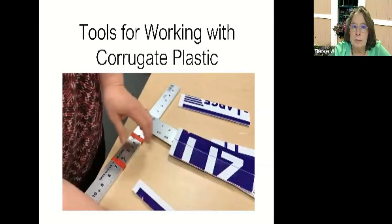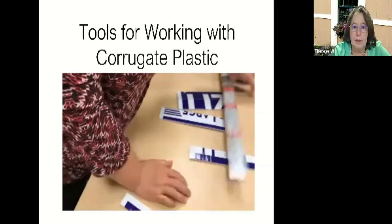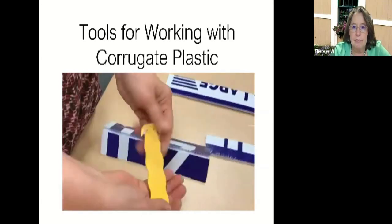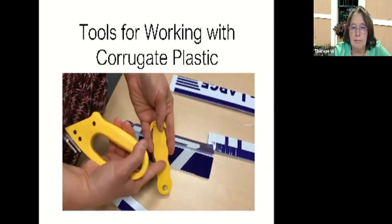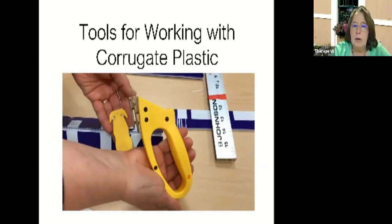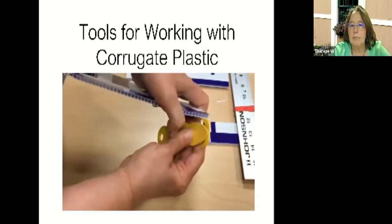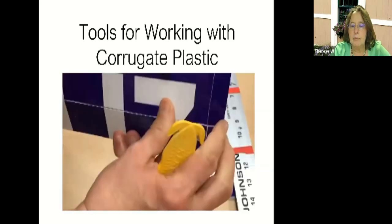So that's another use for the core claw. Now what I want to show you is that I can also use this, which is called a clever cutter. Now, a clever cutter is only $2, and this is used for opening boxes, and this is a core claw, which is $22. So with the clever cutter, what I can do is slide it right into the flute, and then slide that through as well.